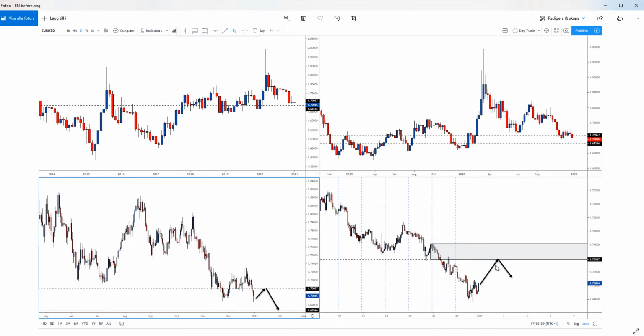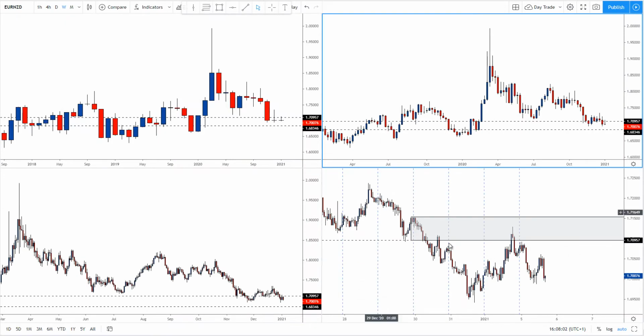So this was a pending order when price was down in here. Let's just see how things went. We got filled in here. Price went against us, and now we are currently up just below 100 pips.